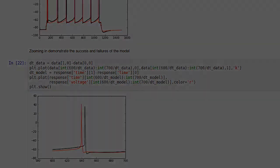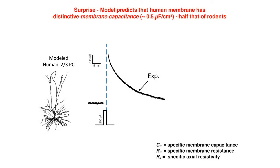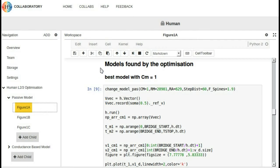And here we do something that is very unique. We inject experimentally a small step current, as you see below, to a cell that you see on the left. You get a transient experimental response in black. This is the experimental response subthreshold for a very brief current. And then we are using the optimization techniques based on this particular morphology.